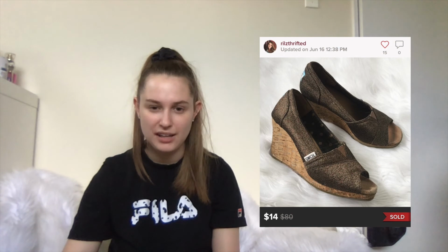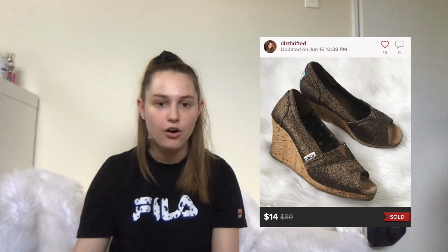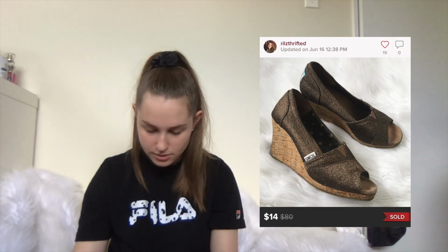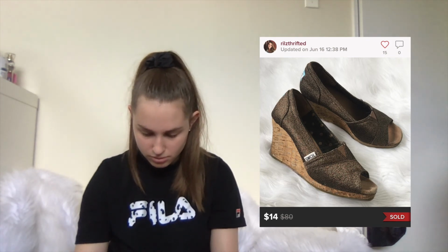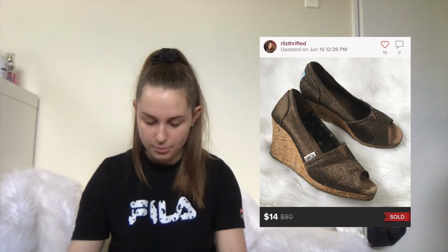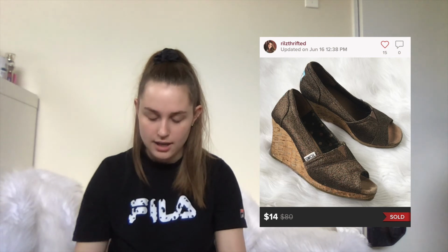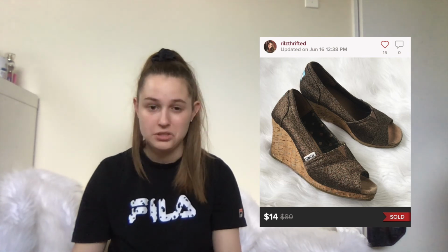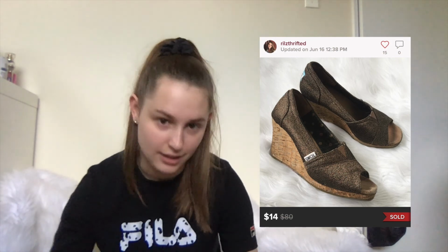Next, I sold these Tom's wedges, like bronzy metallic. These are a bad buy on my part. I didn't realize how flawed they were when I got home, so I sold them for $14. It was on an offer to Likers. I was just glad to get them out. I ended up with the earnings of $9.25. I paid $5, I think, which is only a $4 profit. Tom's isn't a brand I really pick up anymore either.